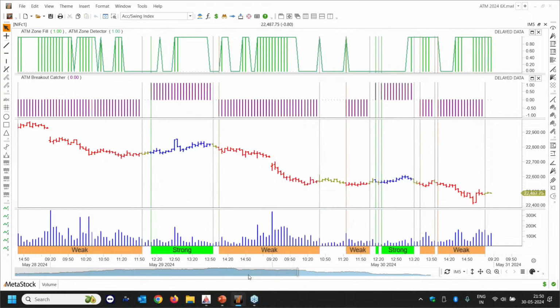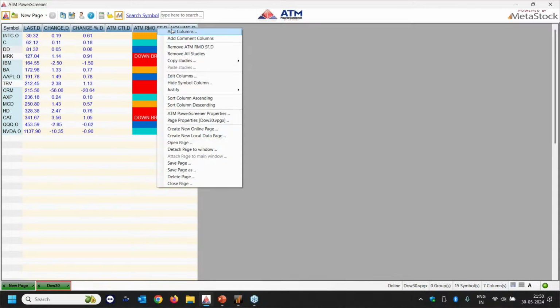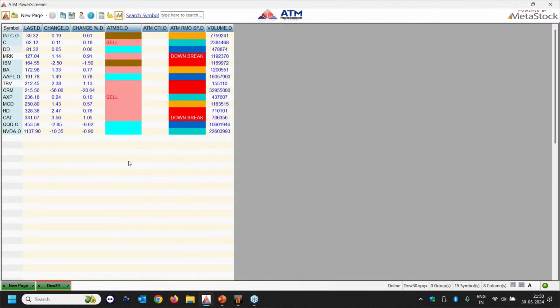They have expert advisors, but what you'd really like to know is we have a separate desktop application that you could run, where you put in a stock list of your choice and a time frame of your choice, and choose indicators. If you want to scan based on the super filter or the breakout catcher, just add a column of your choice. ATM BC is breakout catcher, and I could even get voice alerts and email alerts. In other words, it would actually talk to me and tell me whether it's a buy or a sell.